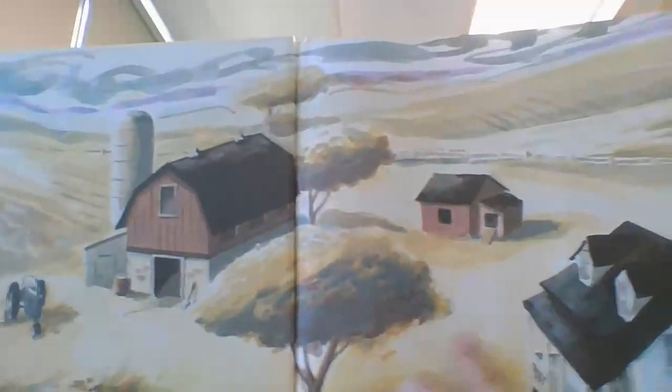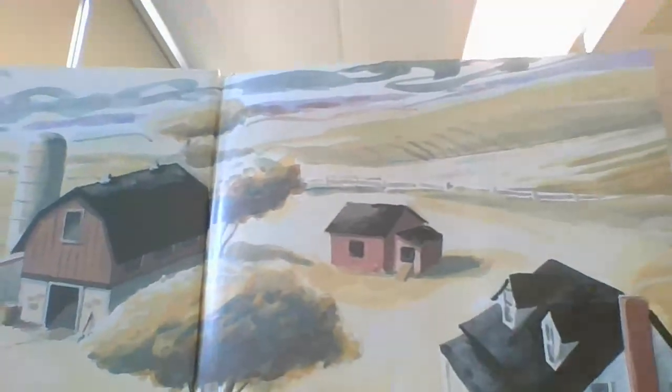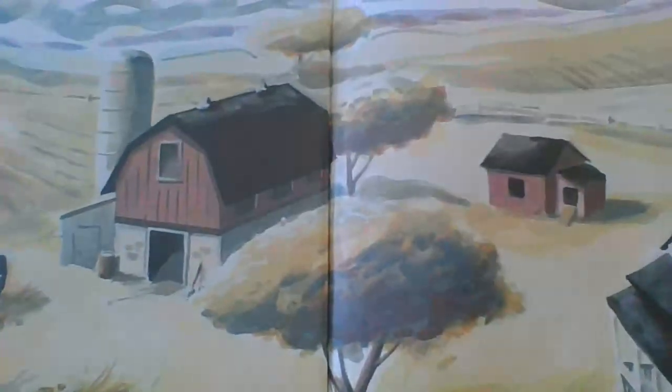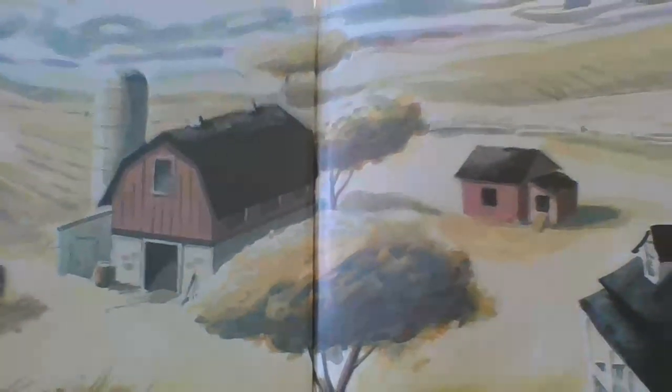Look at these beautiful illustrations. This part of the book, when you open it up, is called end paper. And sometimes when you look at end paper, the artwork that's on there helps you to know something about the story. So, for example, in this book, this beautiful artwork that's done in what's called watercolor helps you know something called the setting of the story. The setting is where and when the story happens.